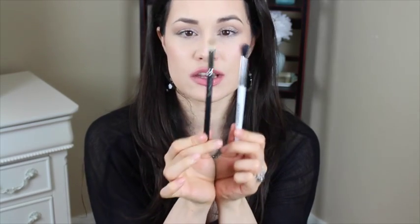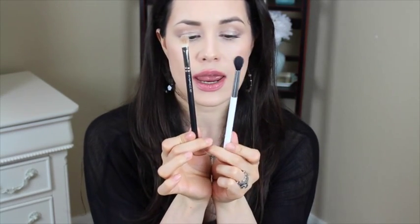You can also take it vertically, basically, and push it in if you need to, and then turn it to where it's perfectly in your socket right there in the crease, and that's really fun. So on an everyday basis for blending, I can totally just use these two right here, the MAC 217 and the Sonia Kashuk 109 brush.